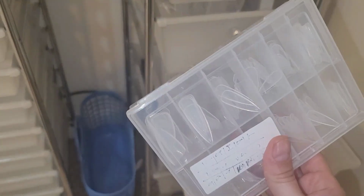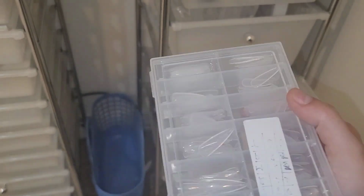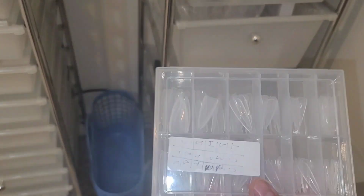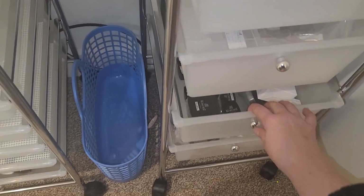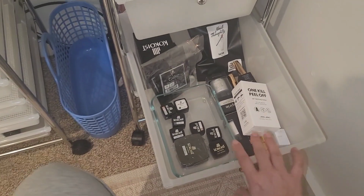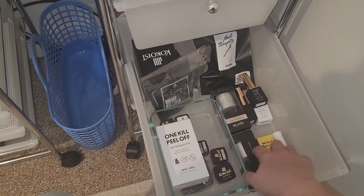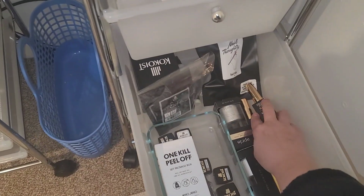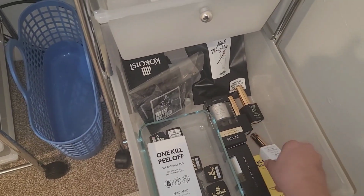These are dual forms. I want to do a video where I try dual forms with gel and see how that goes. I've never used dual forms before, but hey, why not give it a shot? This is backstock of Cocoist, Jello peel off base, some of the Apres prep, some of F gels, extension base. I love F gel.